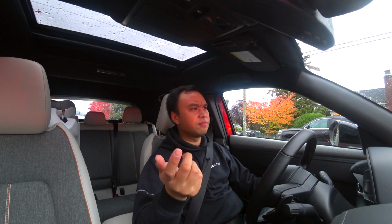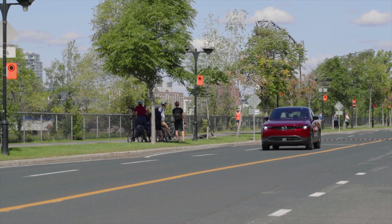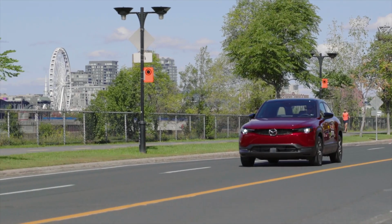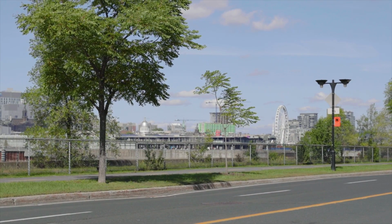What else do you have? The Nissan Leaf, the Bolt. This is quite far behind. I mean, it's Mazda's first electric vehicle, so they get a pass, I guess.